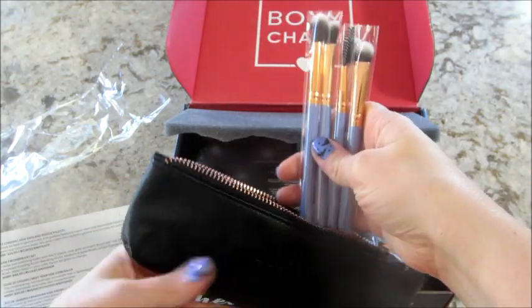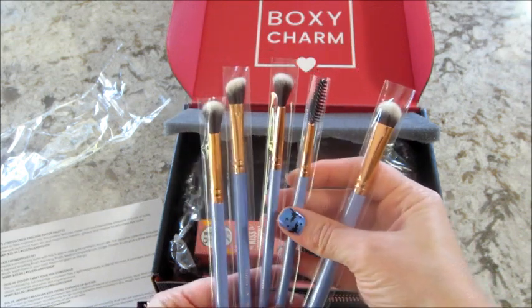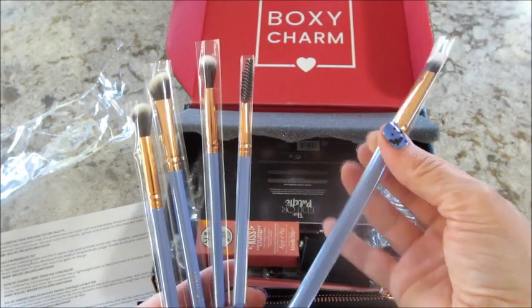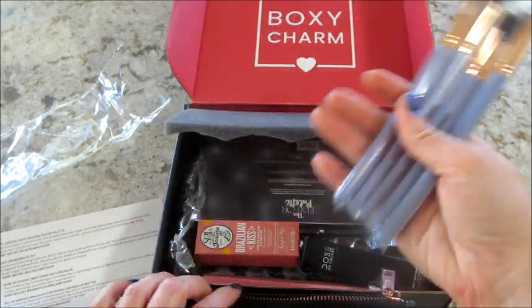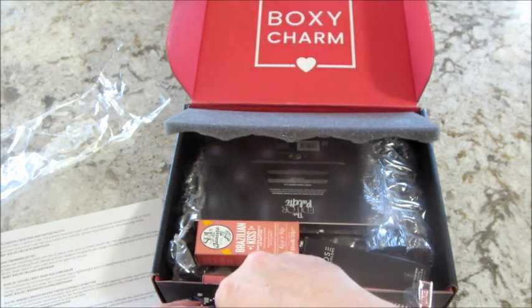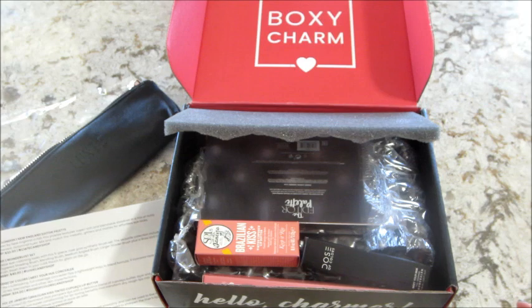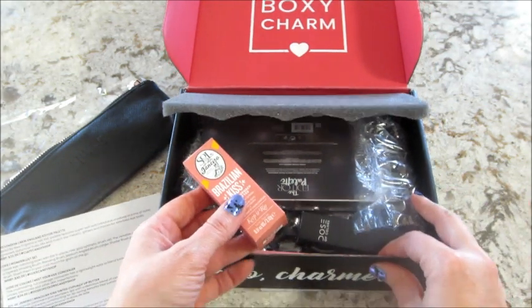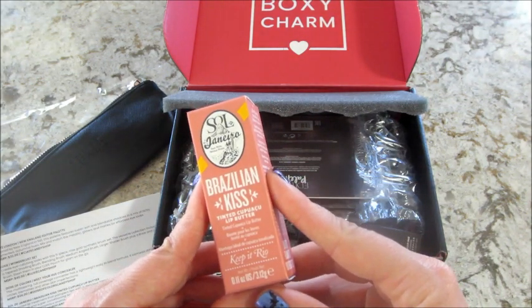Oh, cool. Got a whole set of brushes and a brow brush. So there are 5 of those, and I already have some that look like this too, so it's nice to have a full set, because with Ipsy or Birchbox you just get like one here, one there. Cool. And that says it retails for $40, so that's already the price of the box, because this only costs $25 a month.